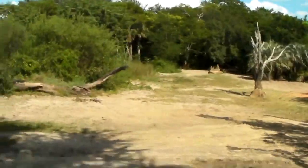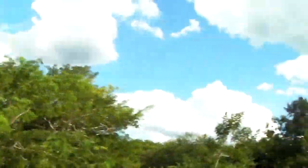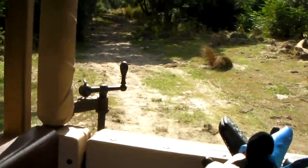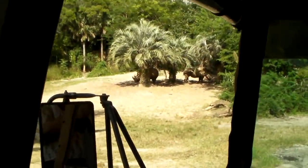Let's see if we can get a little closer. First though, coming up on the right are some ostrich eggs. The largest bird egg in the world. Probably means the parents aren't too far off. They don't usually stray too far from their eggs, so let's see if we can also find ostrich in the area. This white rhino coming up on the left, it's a lot larger than the black rhino. These white rhinos can weigh over 5,000 pounds. Oh, there's two in there.